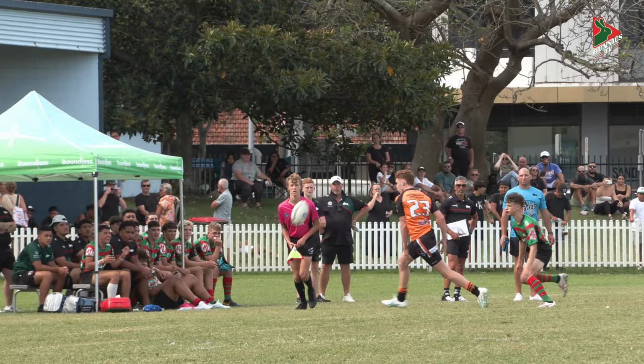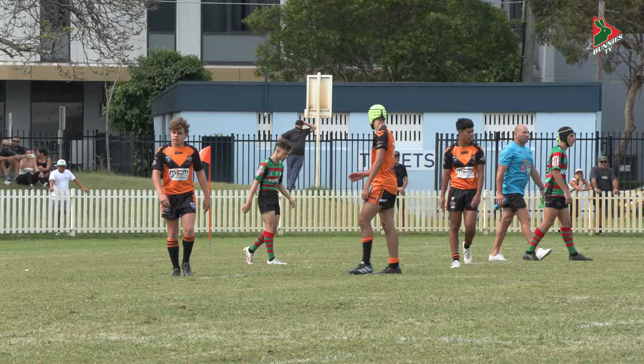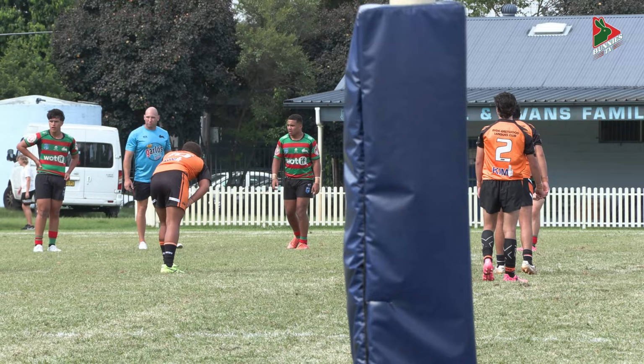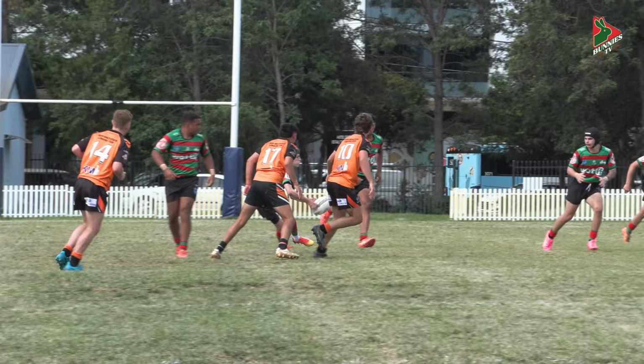Poor pass there on first tackle. Straight to the touchy. And well, that was a bit of inexperience there because first tackle down the short side was a pass that wasn't on. But on the bright side for the Rabbits, they'll get the ball and they'll go on the attack. That's what we want to see. The home crowd cheering. Working to the left.